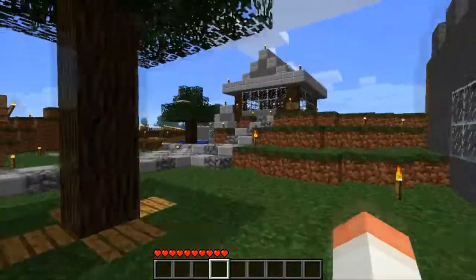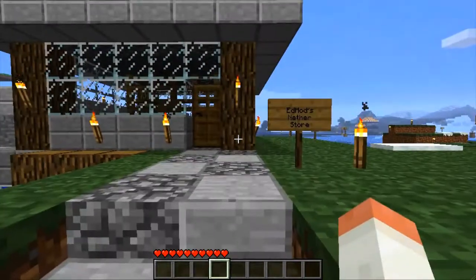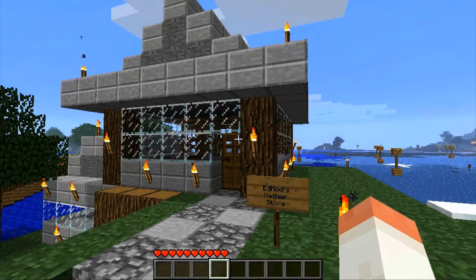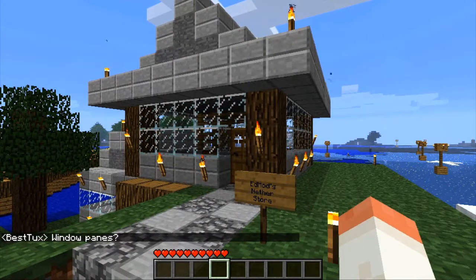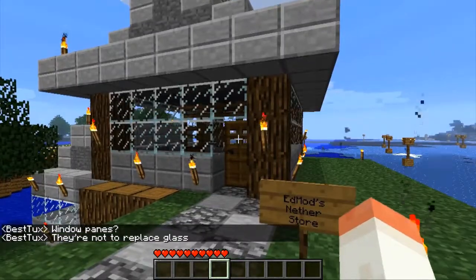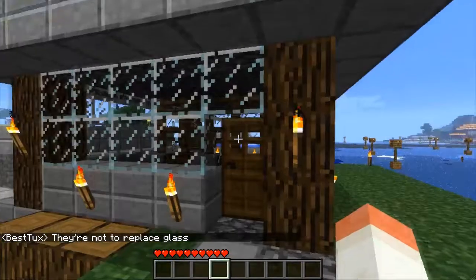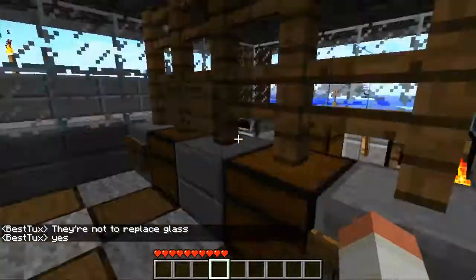Next on our list is Edmod's house, and this house has probably gone under more changes than any other house. If you watch previous videos, you'll catch sight of it. I believe at one point it was built out of Netherrack, another point it was pretty much built out of every other material you can think of, and honestly I really love this version. Some of the other versions I was not too fond of, but this one looks cool.